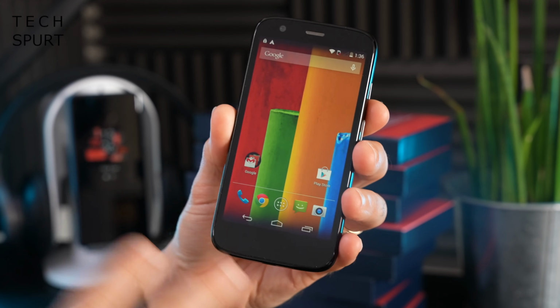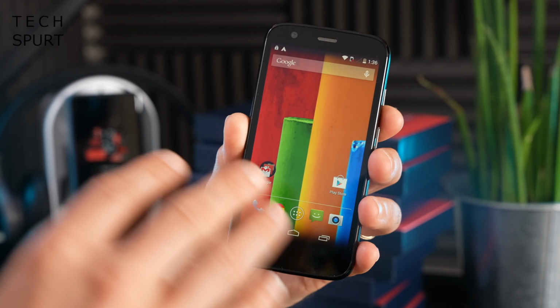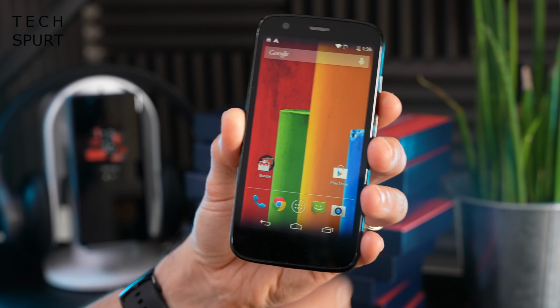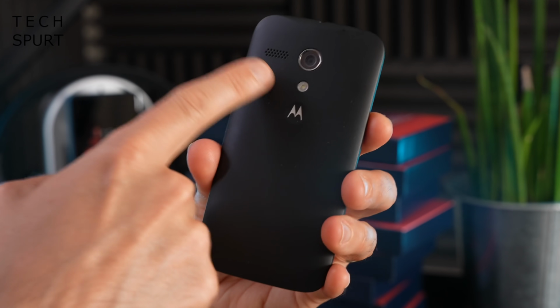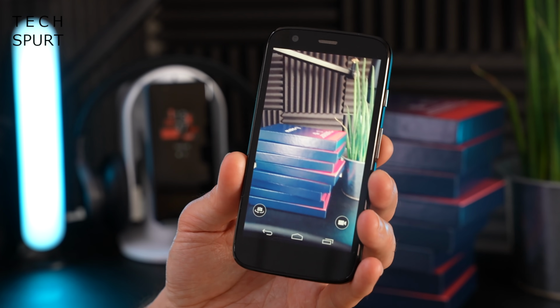But I remember it wasn't all non-stop love with the original Moto G1. So for instance, the standard version did not come with 4G LTE support. You actually had to upgrade to a special 4G version of it, which came on a few months later, I believe it was. And also around back, you've got a basic 5 megapixel rear camera, which I seem to recall was rather poo.